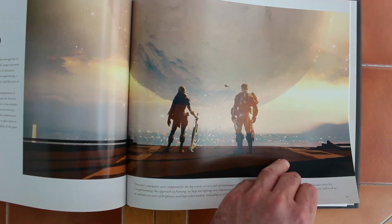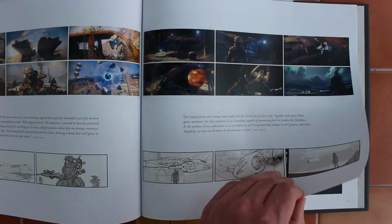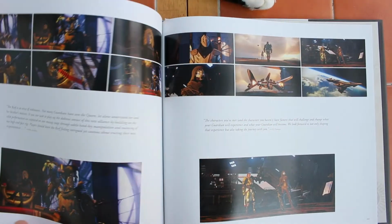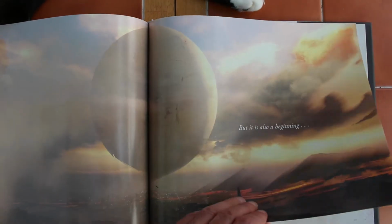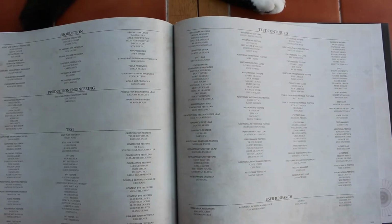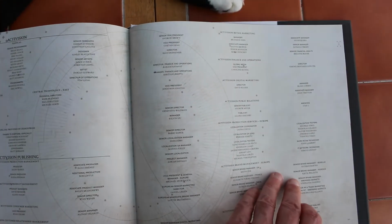And here's a picture from the end scene in the game with the stranger. Yeah, the story was a bit of a mess in Destiny, to be honest. But I think they did have some design problems along the way. But yeah, great book. And here's the credits. And the actual artists are attributed as well. For each page number, it says what artist did what artwork. So if you like a bit of artwork, you can check out more that artist's done online.